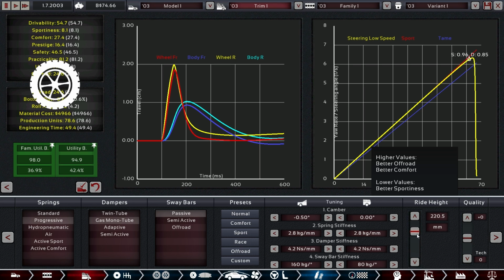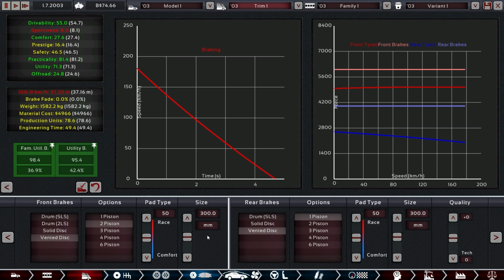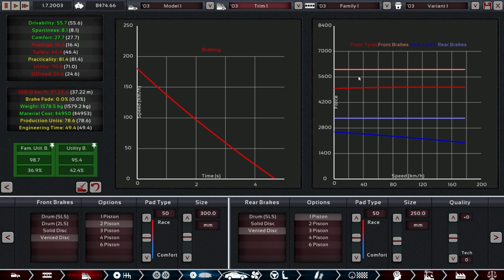A little bit of bottoming out. Let's get rid of that. And now tune it such that it doesn't completely suck. We do need a lot of braking power here, but yeah, it's kind of a nice balance. We do want to have an overall very high overshoot of brake power, because that is great for utility. And as you can see, utility is through the roof for this car. 71 almost. That's pretty much brilliant.